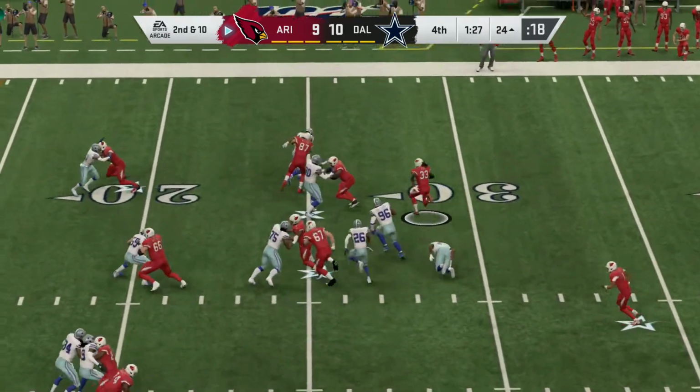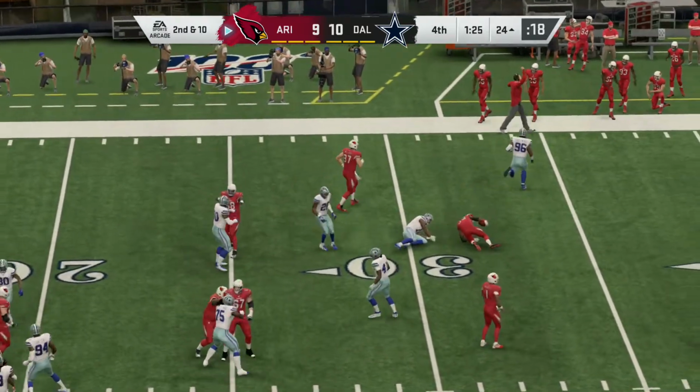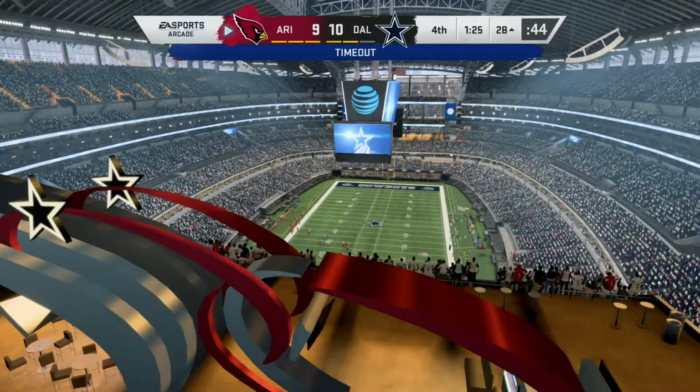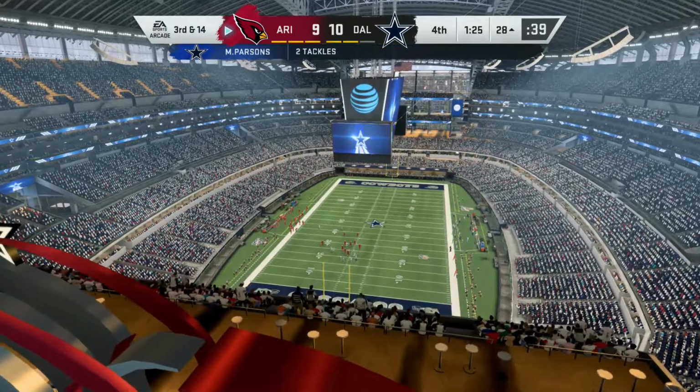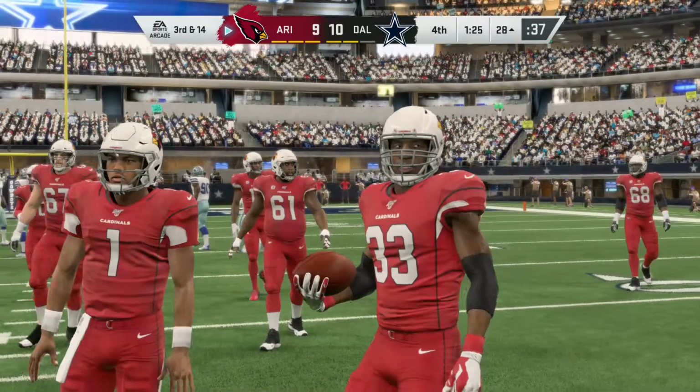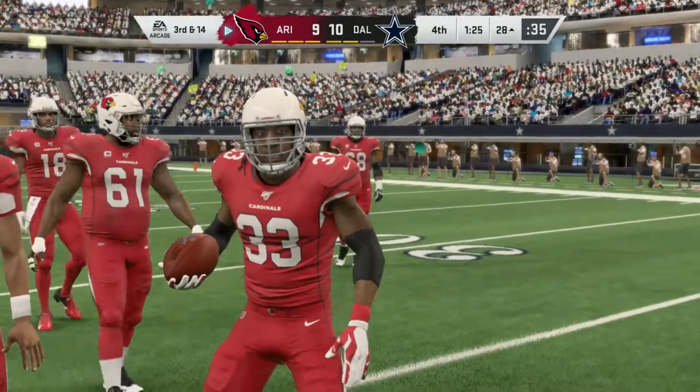Now they try the right side here. And they're going to get him behind the line yet again as his nightmare afternoon continues. Now the Cowboys going to burn the first of their timeouts as they'll talk it over here before what will be an important 3rd down.